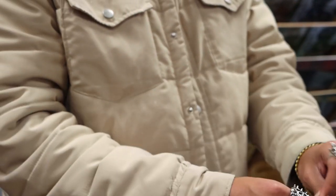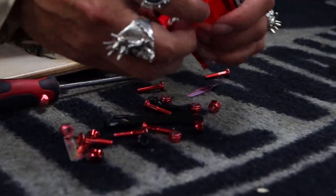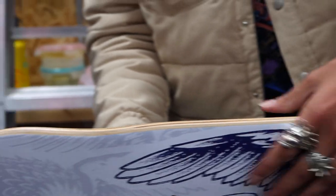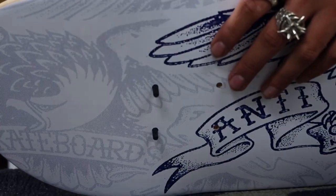For these guys, would you want to put it all red, or how would you want it? All red and then two black ones in the front. In the front? Cool. And this is a free tool that comes with it too. So always keep this with you just in case. This T-tool? Yeah, it's a little T-tool for your stuff. So just in case you ever need something, you always have it in your pocket. And it's small enough too.